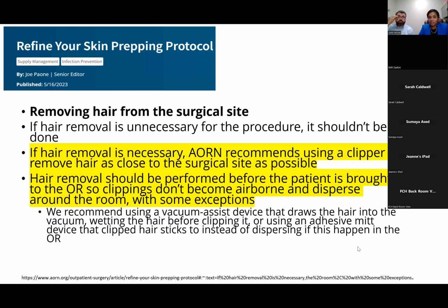Lastly, the most controversial subject, hair removal. I have to work very closely with our surgeons. AORN and other data, including the updated SHEA guidelines, support that if you don't have to remove hair, don't remove hair. But if you want to remove hair for a patient, it's really important to remove it perioperatively, not in the OR.